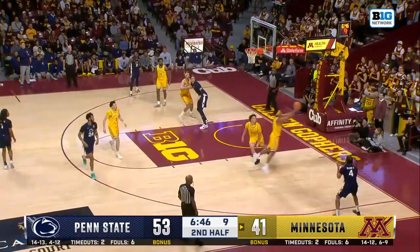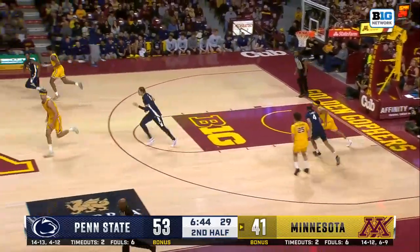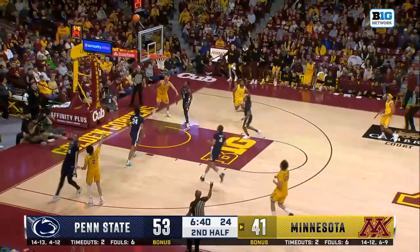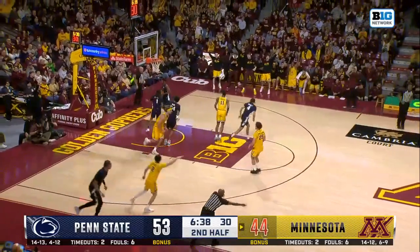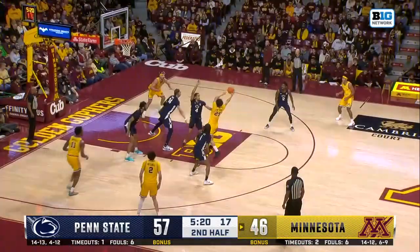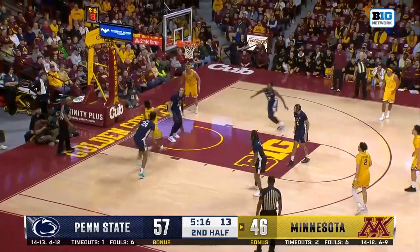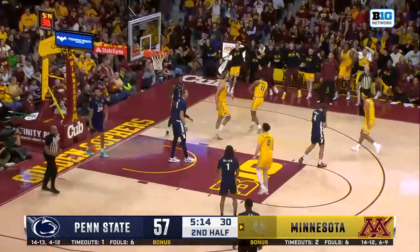Especially Penn State. In terms of close games, 1-7. And games decided by 6 points or less. See if it's another close game. Mitchell, the Gophers are coming. That's a long 2 to get. After going 1 for 14 for Minnesota, they found the bucket there. 4 for 4 going into this possession.